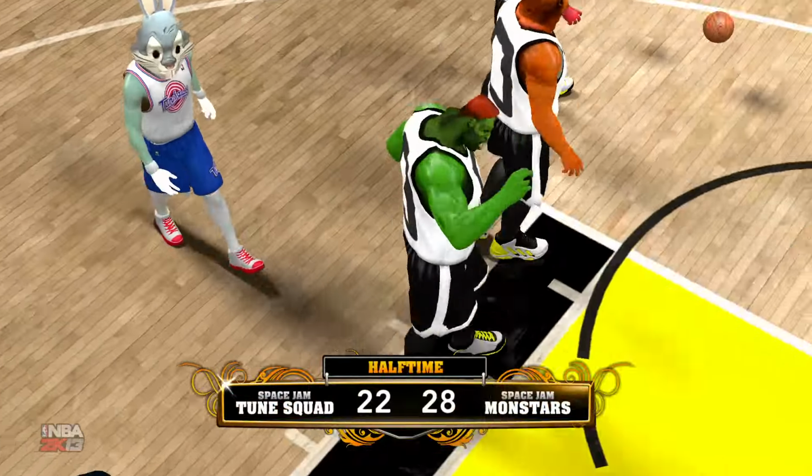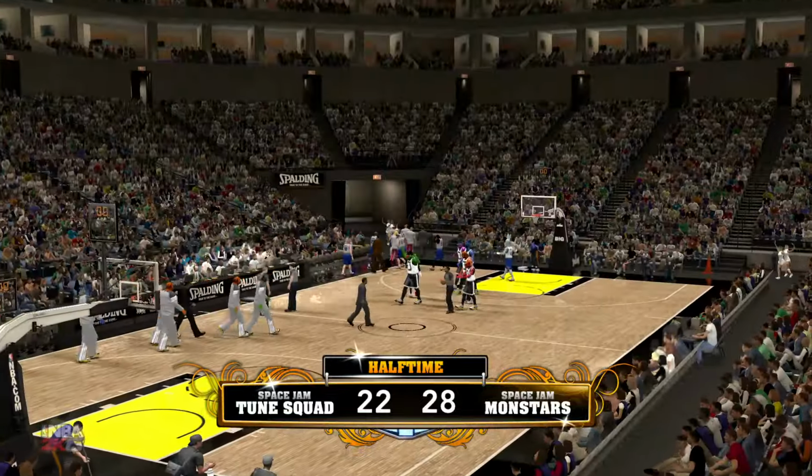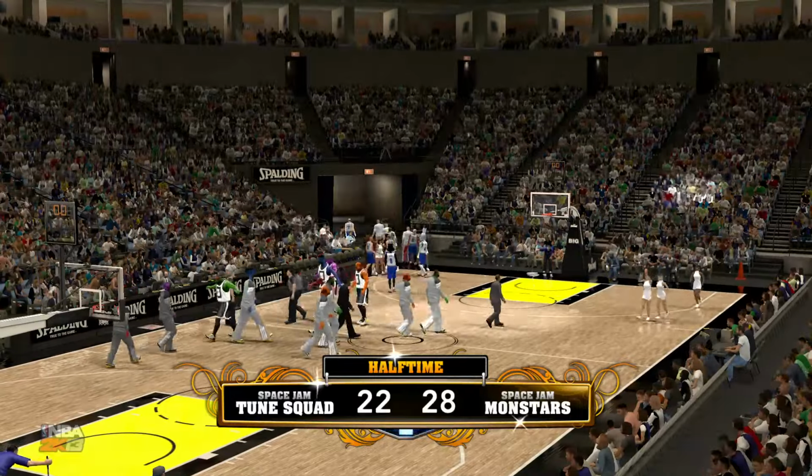So we've reached the end of the first half of play. The home team leading by six. And we'll see you back here after the break for third quarter basketball.